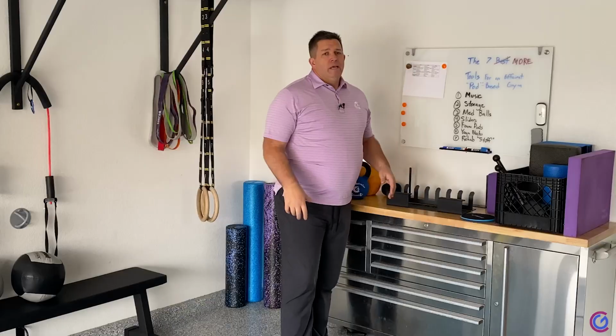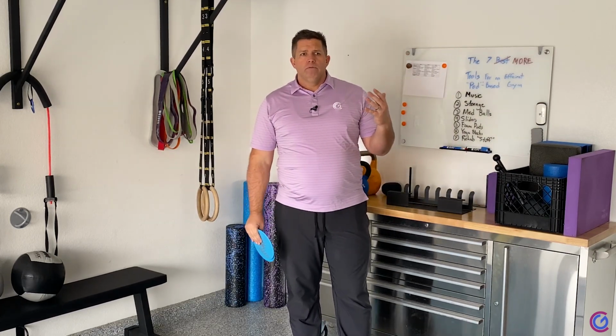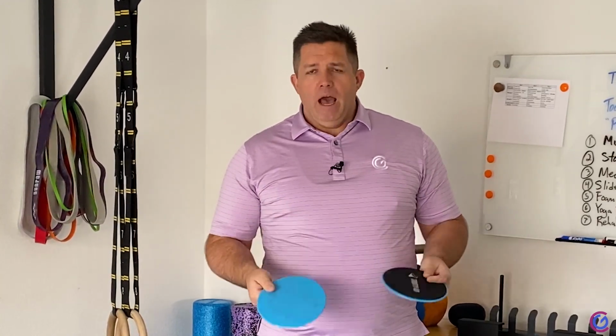So med balls. If you want to build a pod style gym, the number 4 tip, or 4 more, 4A, 4B, whatever. If you want to have some more fun, I really like sliders, okay? You want a set of sliders. It can expand and make so many more exercises very difficult. We call those progressions. Why is that important? If you have a small space, you don't want the only method for increasing difficulty to be that you need to buy more weights or more equipment as the gym owner.